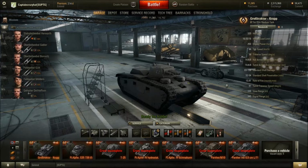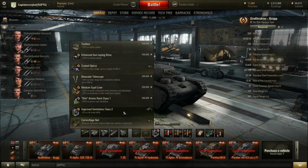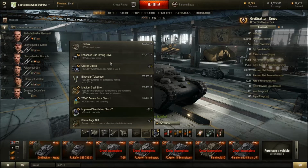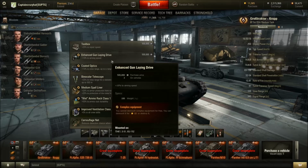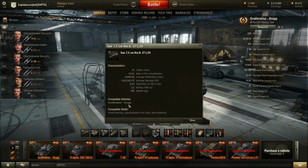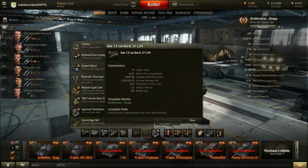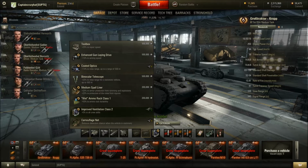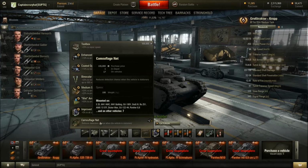I mean, coated optics, you could see further, but they're 500,000. It's not worth it. Gun laying drive, not really worth it. I mean, the aiming time, it's 2.2 seconds. It's not really that bad, but this tank is so terrible you wouldn't want to put it on it. Go away, gun. Thank you. Camouflage net.